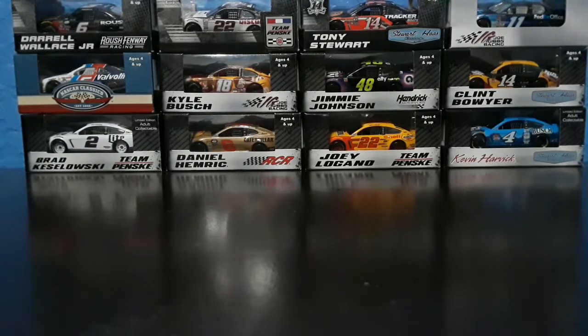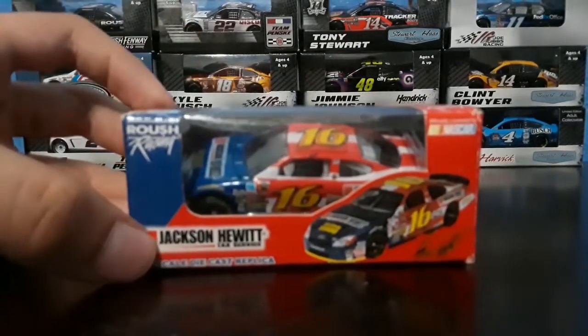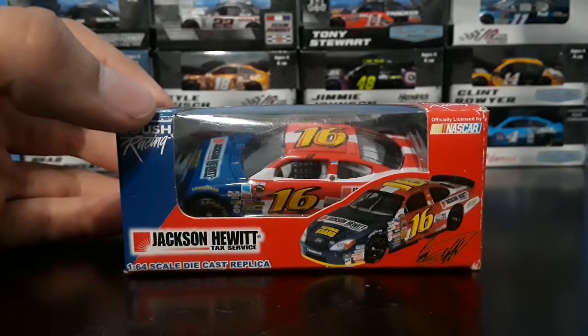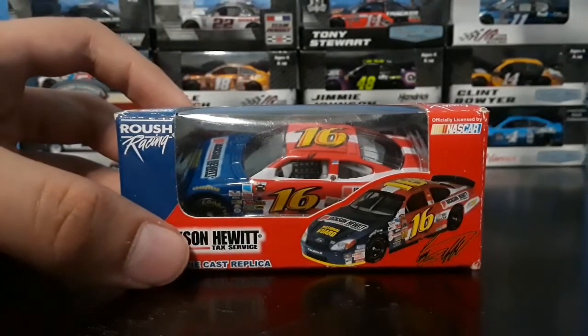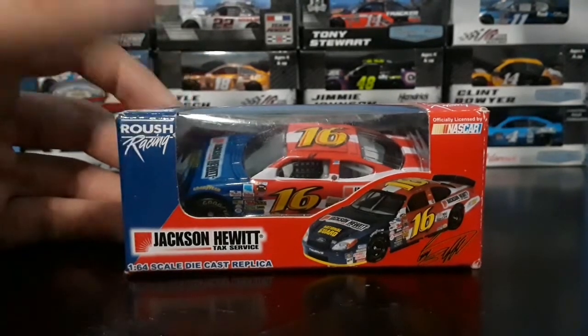Alright, let's get this other diecast in here. I don't know if this is from 2005 or 2004, but this is Greg Biffle's Jackson Hewitt. I think I said that right. Hewitt. I just said it.